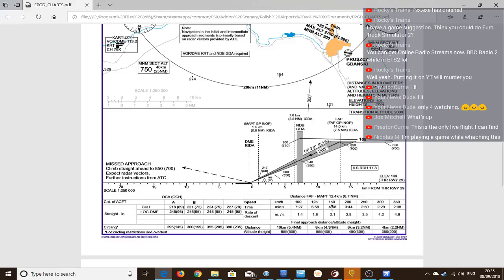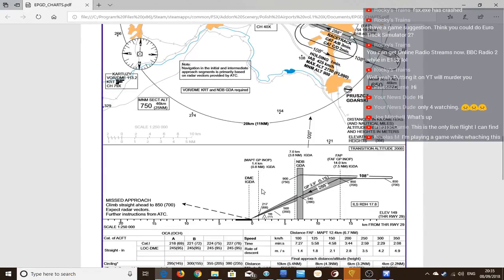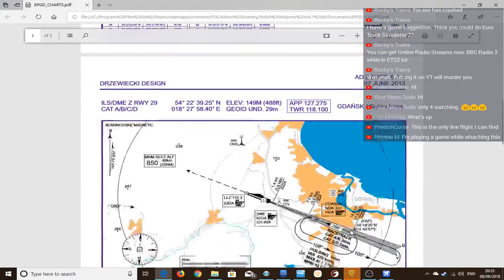Distance, altitude, rate of descent, that's fine. So I'm looking for the altitude. What do they want me to be at for this approach? 288, 219 glide slope, 2.9 degrees, 108 is coming in. Transition altitude 2000, right there, quite obvious. Transition altitude 2000, so I need to be at 2000 when I do get myself onto the glide slope.